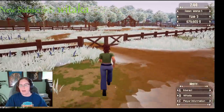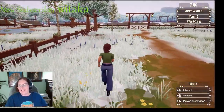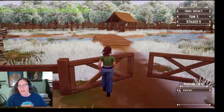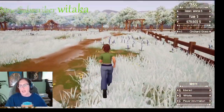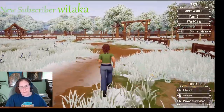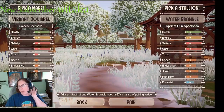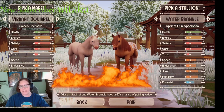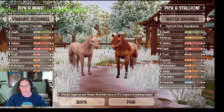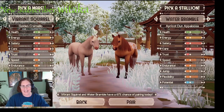And I'm gonna see if I can breed our new stallion, Water Bramble, to one of the new mares or one of the older mares. New, old, whatever. Let's see if I can breed them. Come here. Okay. There we're gonna trot on. Trot. I want there to be a speed run for this character. Okay, so we've got Water Bramble. He's currently our only stallion, and it looks like we're going to try this cross, even though they only have a 67%. You can see her stats. 24 speed, 26 endurance, 22 jump, and 13 flex. Kind of icky.